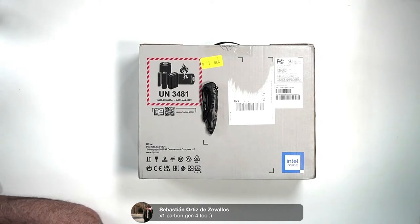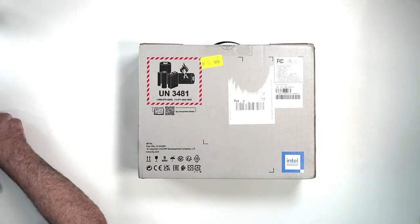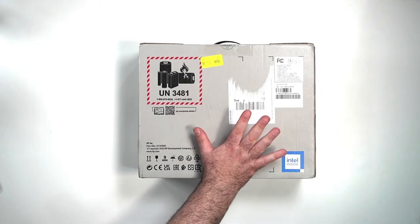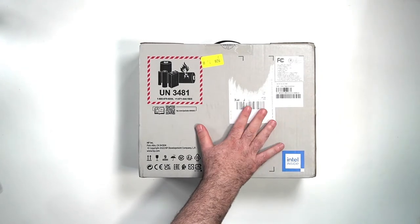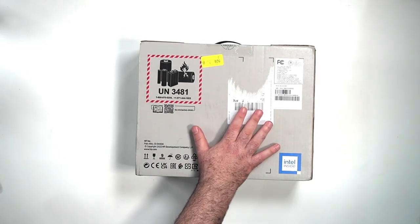All right, let's get to business here. Let me take this off the screen. Okay, so here's the deal. This is running a U-Series processor, 12th Gen Intel. I believe the one they sent over is the Core i7-1265U. It has vPro. And this is a Full HD Plus display. It's 1920 by 1280, 3:2 aspect ratio.